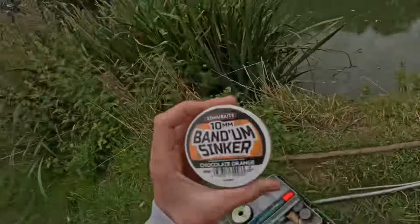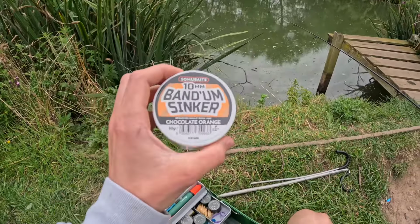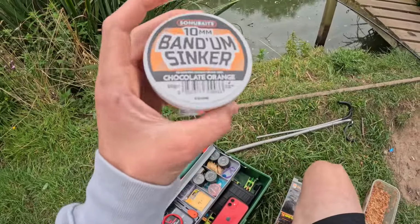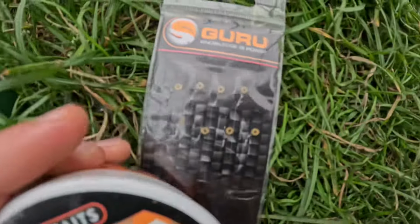Guys, so my question earlier about these little wafters, right, it says it in the name, band them. They're obviously for these little band ones, the band rigs. So that's my own fault. Ignore what I said earlier, I suppose. I know what they're for. They're kind of all wafters, but they're not the right ones what I need. So I need to get some more, obviously, but I can use them with these.